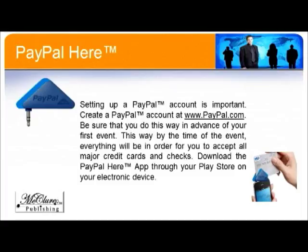In order to accept payments through your PayPal account while you are at an event, you must order the triangle, which some call a square, from PayPal, which is free. Download the PayPal app onto your electronic device and start listing the items you will be selling at the event along with the prices. On your electronic device, you can plug in the triangle, log onto your PayPal Here account, and scan major credit cards.